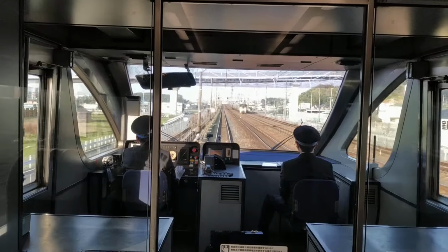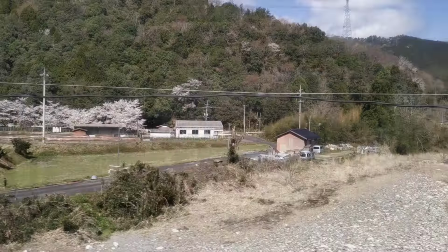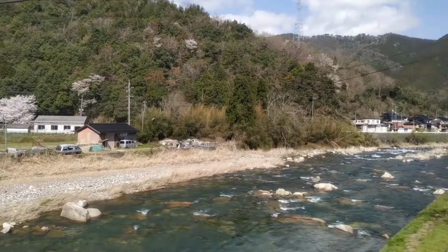There's just time in the day now to head back to the station and catch the last train back to Osaka, the overnight stop for day 4. As you head into the final day, you might be worried that you'll be running low on energy, but it's okay because today's journey is relatively short.